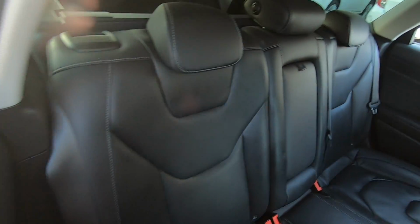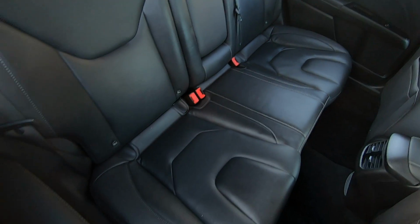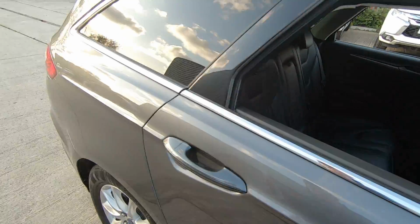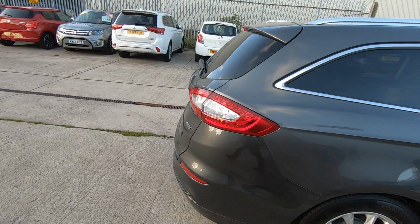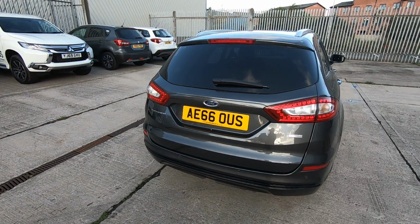Looking in the back, ample seating for 3 adults. Being an estate car, it's got 500 litres of boot space.